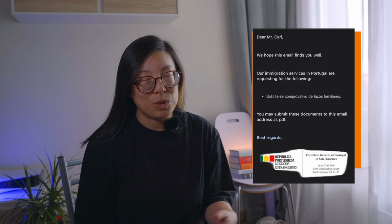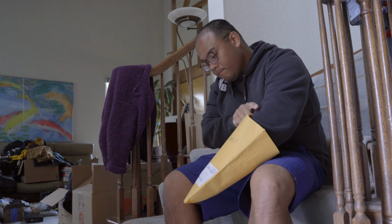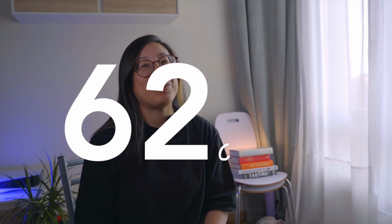Then wait for the visa. And this is the hardest part because there's no real-time tracking. We waited with no news for over a month before Carl finally got an email stating he needed to send proof of familial ties, which we already did. So we resubmitted the marriage certificate immediately, but didn't get any response. So over the weeks, we emailed back and forth and still no update on the visa. It wasn't until one day Carl was just refreshing the UPS tracking and he was like, "Your visa is due to come tomorrow." And that's how we found out our visa was approved. We waited a total of 62 days.